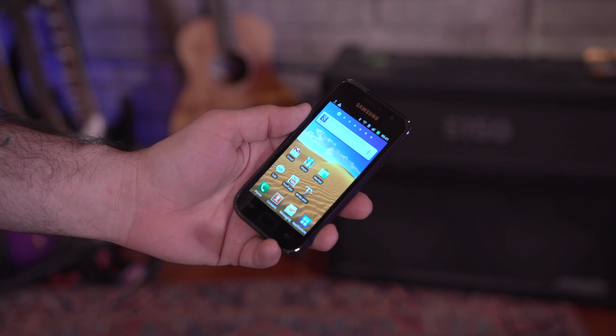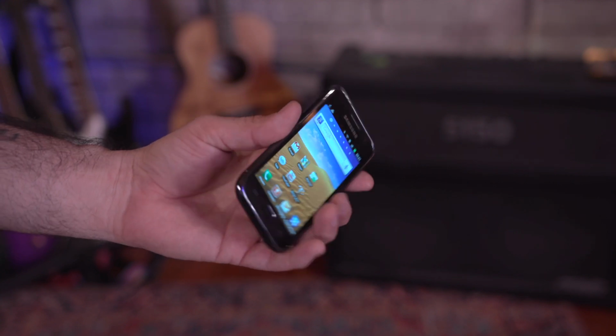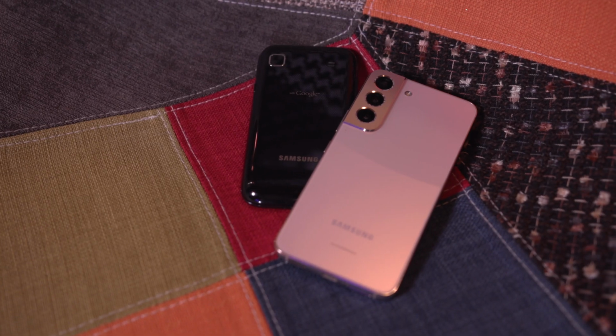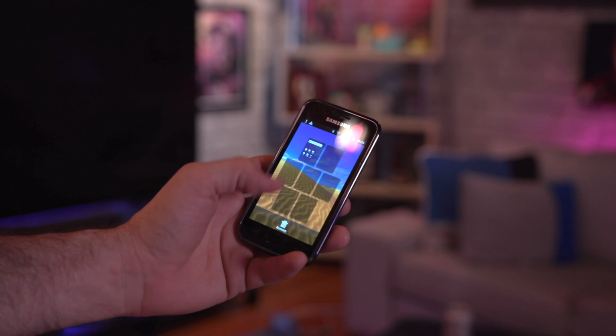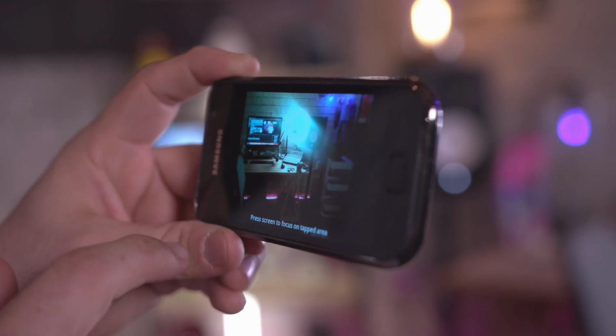Samsung's original Galaxy S is certainly nothing to brag about. I mean, the specs in here barely scrape the surface of what's inside of the Galaxy S22. But this was a game-changing smartphone, so it's gotta be decent, right? Well, I think our level of patience has drastically decreased since 2010. This thing is slow, it's buggy. I mean, hell, the battery life can't even last for a day in today's world.